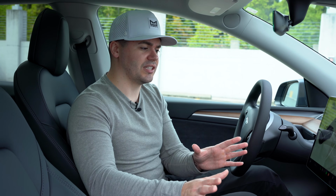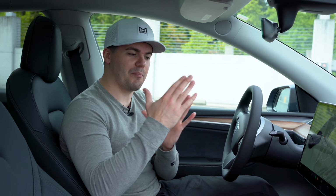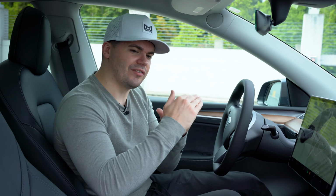Now, of course, let's take into account I was using navigation, autopilot, charging my phone, and then probably hitting 100 a couple times, right? So that's not that bad. That's not that big of a difference. It's like about 15 miles total off from what it originally was. So to wrap things up on range, I think the range is great. It's fairly accurate. And I think me going 15 miles over is of course my fault, right?